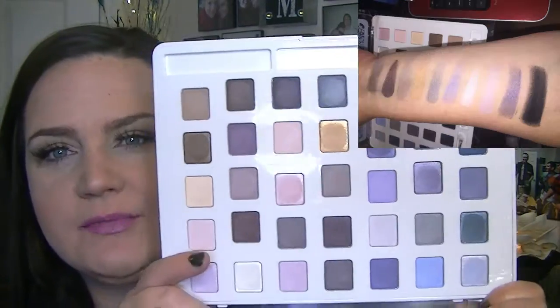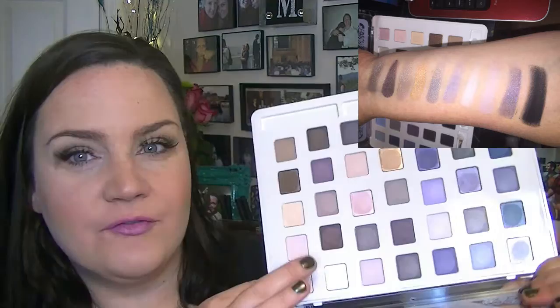Now, these again, I feel like they have the same problem as far as the overspray goes. Some of these you think are going to be super, super glittery, but you get down past that first level, and they're not quite as glittery and shiny as you would have liked. Now, again, they feel very smooth, amazing shades in here, some really beautiful ones.